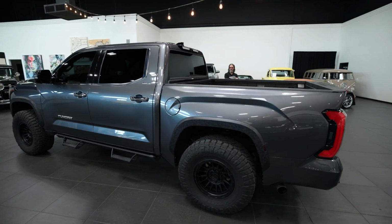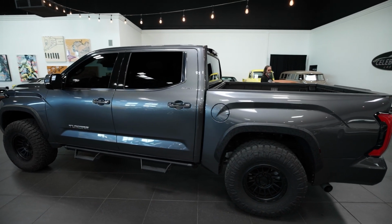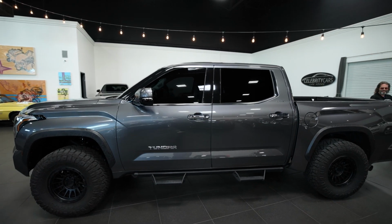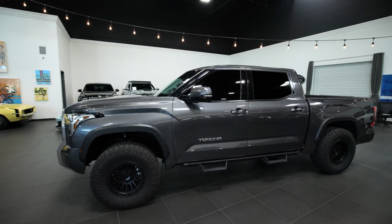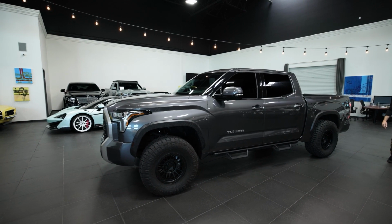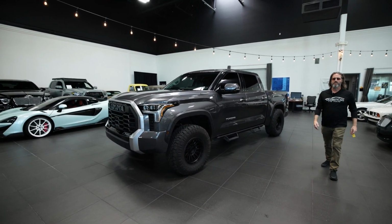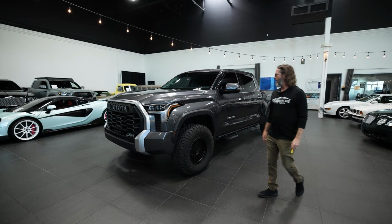This is one of the first trucks that's ever made me think, wow, I've got to go find a dirt pile. I've got to go find some sand. I mean, this is just awesome. And because I'm your condition guy, I'm happy to report, folks, the most minor of wear on this truck. It's a 2022. It's got a handful of miles on it.